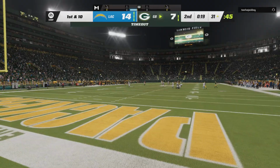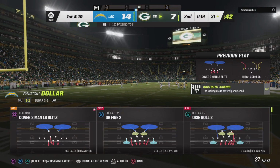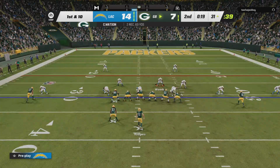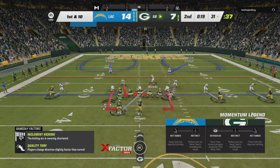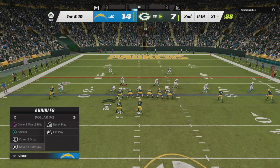And he'll be taken down here just shy of the 30. The Packers going to use one of their timeouts as they stop it with 19 seconds to go in half number 1. So the big play changes the complexion of things. Here's 1st and 10 just outside the 30.